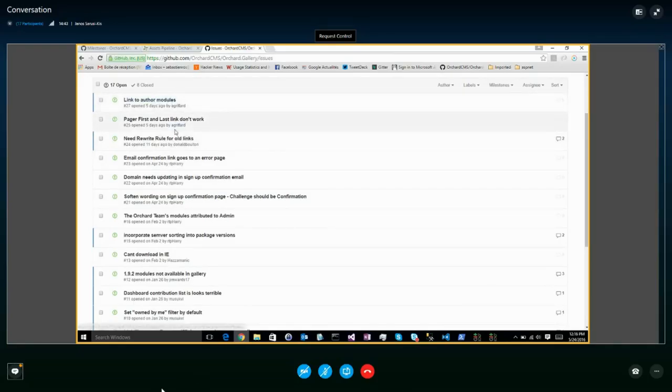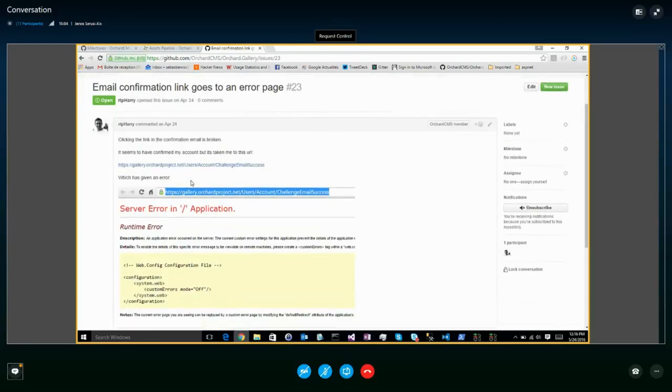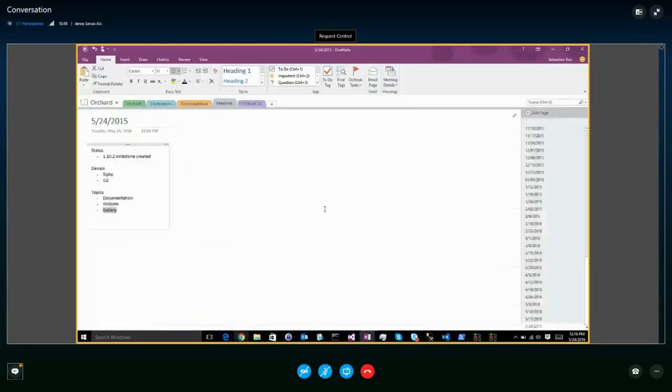Yes, so Antoine is trying to fix the missing links, filters, sort, orders, and things like that, which is not hard, but it has to be done by someone. So he's doing that. Yep. This one is weird because this worked for me. Okay, because I confirmed and I wasn't the only one. Okay, good. Questions about documentation, website, gallery?